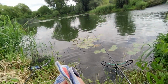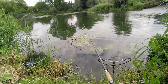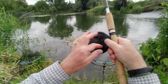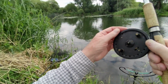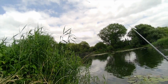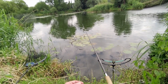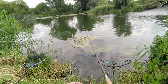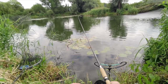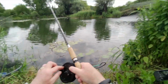Right, let's change tactics. Oh. Definitely a bite. Aye. Yeah, definitely getting bites. I don't hook them, but I'm getting them.